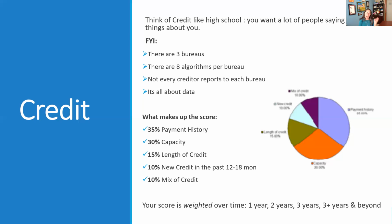So when people come to me like, I ran my credit score on Credit Karma, it's X, why is yours Y? And I'm like, again, 3 bureaus, 8 algorithms. I don't know, man. Maybe that correlates to not reporting online where it's reporting here. What we run for mortgages are so deep because it's so regulated. Expect to see some variance between what you're pulling on Credit Karma. And again, it's all about data.